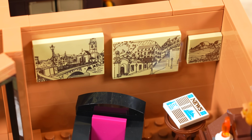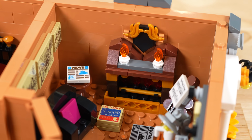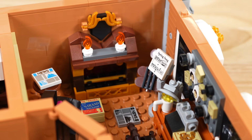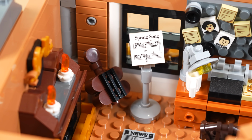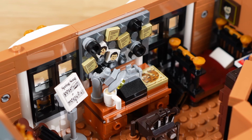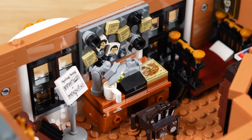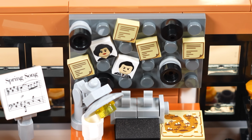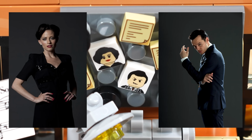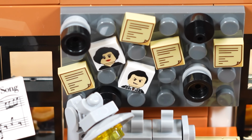In Sherlock's room, there are tons of printed parts with some insane detail. There's some pieces that we saw on the smaller set that we just looked at. There's the violin with a slightly different design than the other one. There's a desk for him with a little lamp, little coffee mug. I believe it's also a typewriter, but it's a much smaller one than what we saw in the other build. On the print board, there's printed photos of Moriarty and Irene Adler, plus obviously some sticky notes there. So I love that great little detail on the side of the wall.